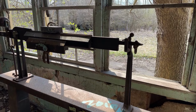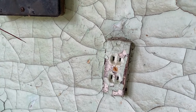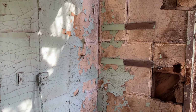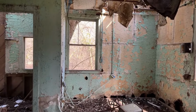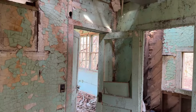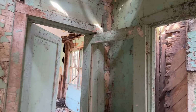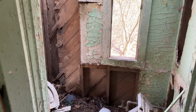We have, it looks like some kind of a scale here. And look at these old light sockets. Good Lord. I've never been in this building. It's my first time coming in here. And by the looks of it, probably my last. Not at all in good shape. Again, I'm sure a lot of asbestos and lead paint in this building. Here's what used to be the bathroom that somebody graciously had to smash because that's what idiots do.